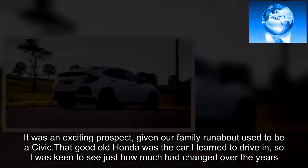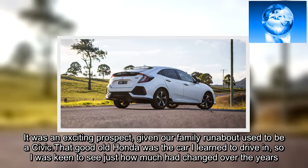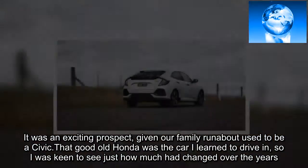It was an exciting prospect, given our family runabout used to be a Civic. That good old Honda was the car I learned to drive in, so I was keen to see just how much had changed over the years.